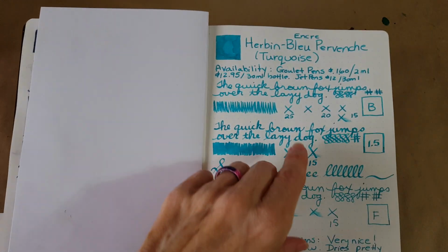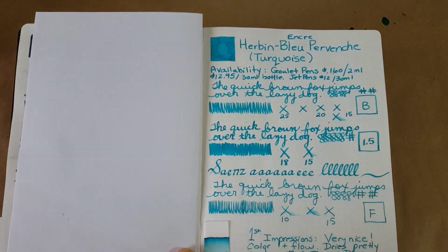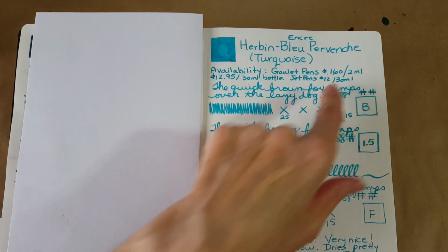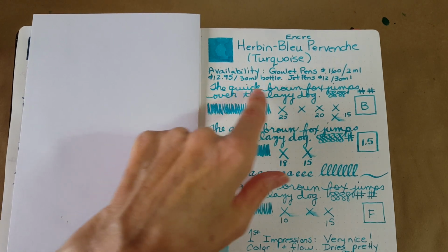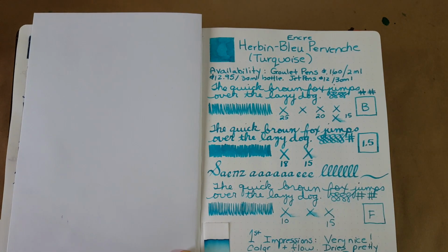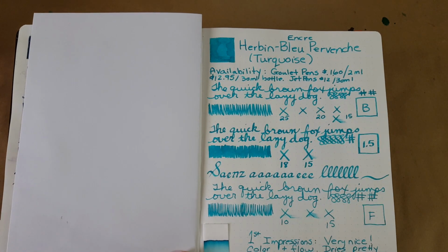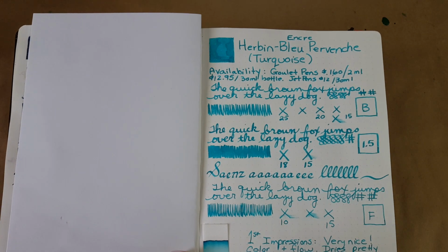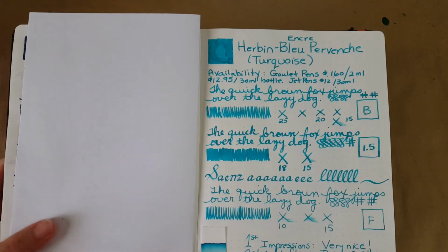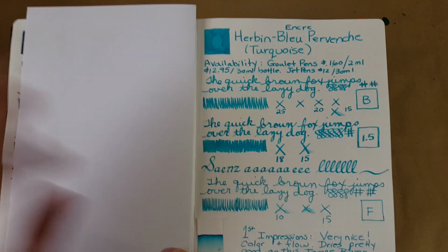I found it available in 2 places. I didn't go much further because Goulet Pens and Jet Pens are 2 of my favorite places to order. Goulet Pens had a 2 mil sample for $1.60 and a 30 mil bottle for $12.95. Jet Pens had the 30 mil bottle for $12. I wonder if they also had the smaller bottle. I think they did, but don't quote me because I don't remember. The price is less for the 10 mil bottle, but maybe I couldn't find one. Anyway, check that out in case it does come in the small bottle.